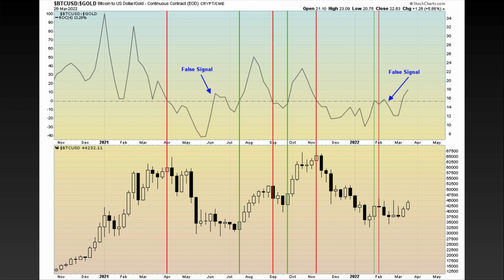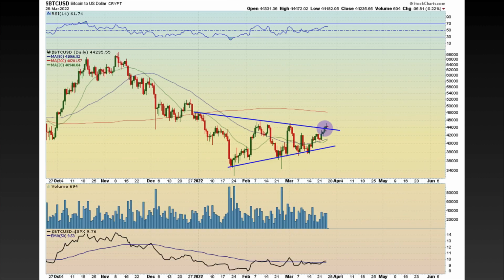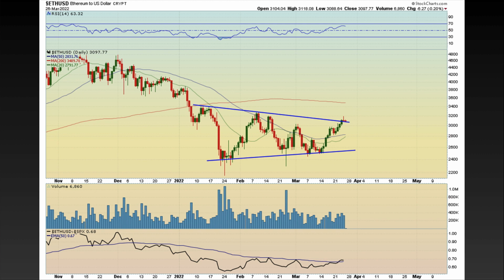If we take a look at Bitcoin on the daily time frame, it did break out, put a little bit of a shooting star type candle in, right? Is this going to come right back in, a little bull trap, and expansion comes right back in, we start contracting some more? Very possible. We'll keep an eye on it, but as it stands right now, we're breaking out. And we have the moving average starting to curl back over too, which is positive.